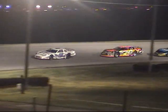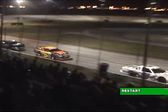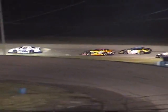9 laps complete, 21 to go. Justin King scored as the race leader. Back to green flag racing. It's a shame that side-by-side battle with him and Dean Cook had to end. They just continue to battle so hard on the opening start for the first 9 laps.